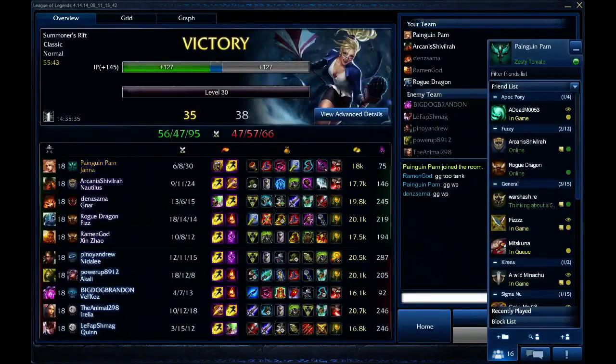So, what shall we do now? I don't know. I'd kind of like to try Gnar. Understandable. Let's do that then. Hold on, I just realized I should probably put a page together for him. Remember, he's a tanky marksman.